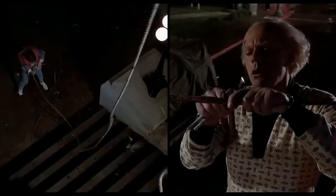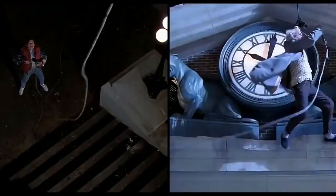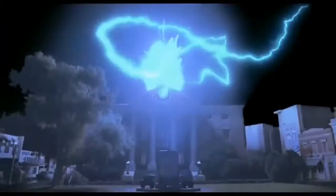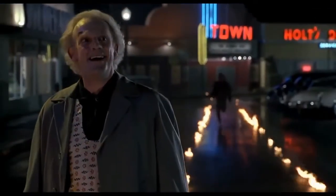What's with the wire? After rigging this wire, the tower strike takes place, and a Marty McFly from the future runs out onto the scene.